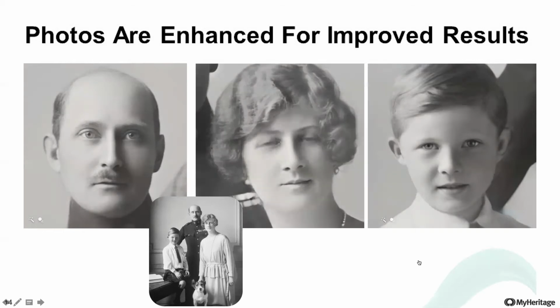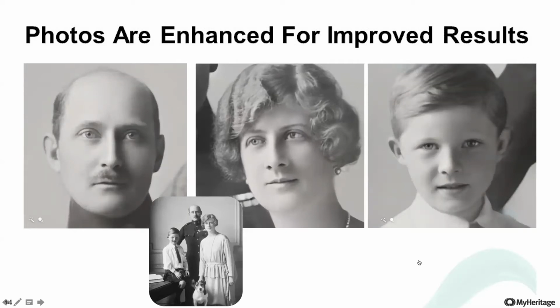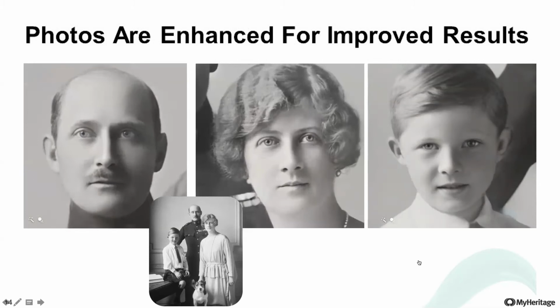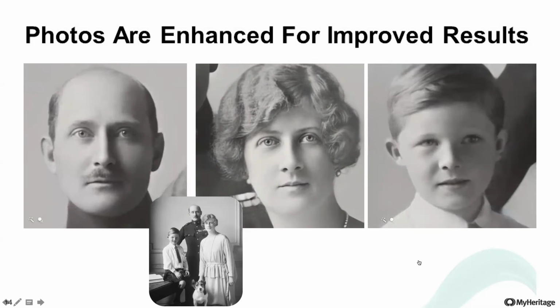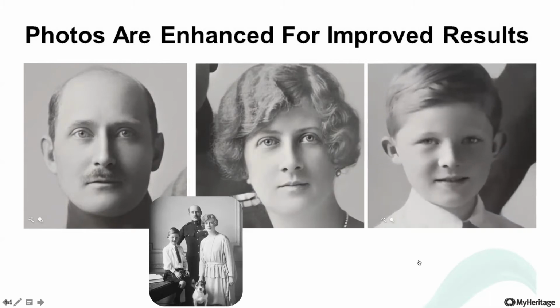As you can see, you can animate all the faces in a photo, but in the current version, they cannot all be animated at the same time. So you can see that we split the faces in this photo into 3 different portrait photos, and we can animate each one of them separately. This is how the boy moves. So you see here 3 different examples for moving 3 different faces in this photo.